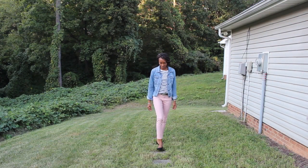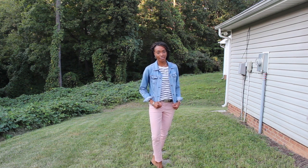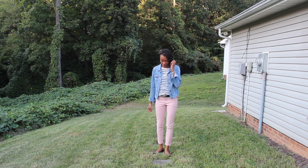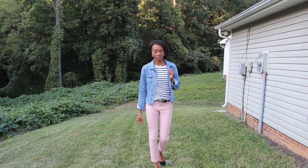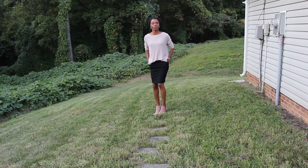All right, next we have our basic chino pants. Instead of getting khaki, I decided to jazz it up a bit and get a nice dusty rose color pink. Add these along with a nice striped shirt and denim jacket, key items in a teacher wardrobe. Add some cute black shoes to go with them. I'm wearing some black ballet flats, and these are items that you can wear year-round, no matter the season, and they are perfect to have in your wardrobe.